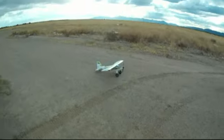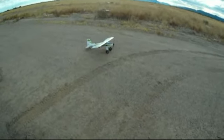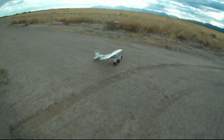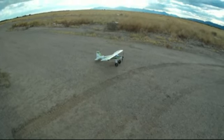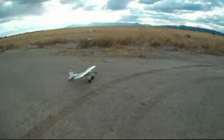So anyway, the landing gear held up, but I definitely need that other part, and you can tell it's weakened, so I'm trying to be careful on my landing. So, take off flaps. All right, much better. All right, Timber X, one more flight today, what do you say?